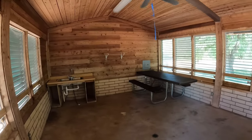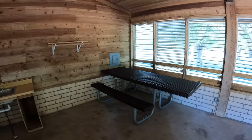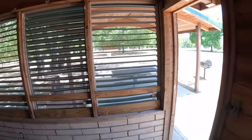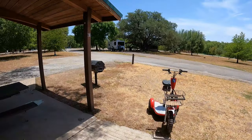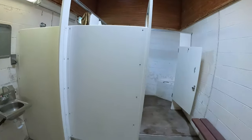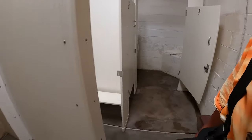Well, here's a shelter that's open, so we can stick our head in here and get a look. Sink, clothes hanger, closet. Yeah, it's a place to get out of the bugs. It's number 61. Let's go find some more stuff. I'm in the shower. You're going to get an echo. I'm in the shower over here by the screen shelters. And this is the closest thing to a handicap shower that you're going to find. So that's too small, but that's big enough for a wheelchair.